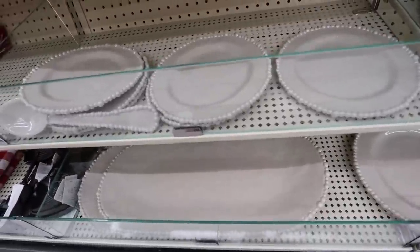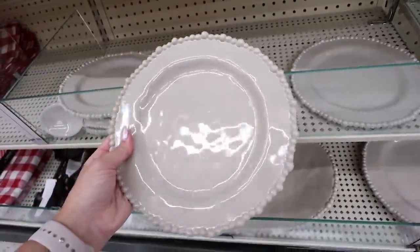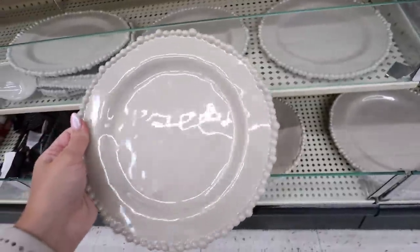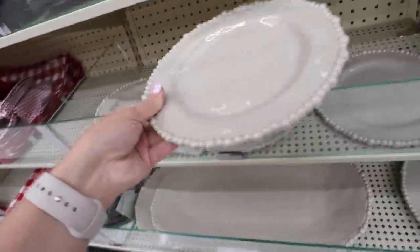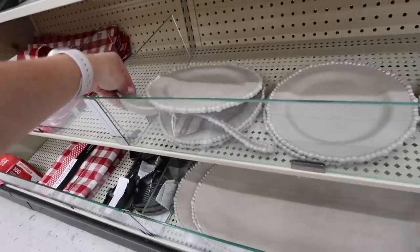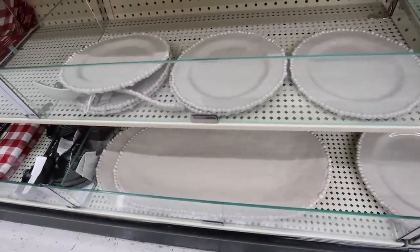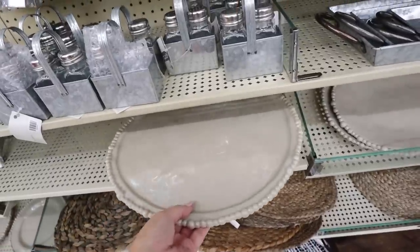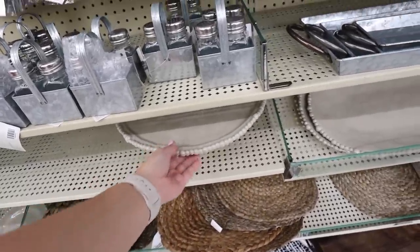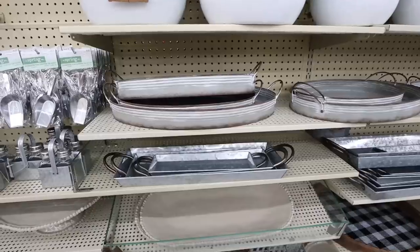These plate sets are included. They have platters, they have appetizer plates, and they have dinner plates. These are melamine, so perfect for outdoor dining. They also have serve spoons that match, and all of this stuff would be super cheap. And this is neutral, it can be used any time of the year. They have a matching cake stand that goes with that, and tons and tons of serveware. We're gonna look at a lot of serveware today.